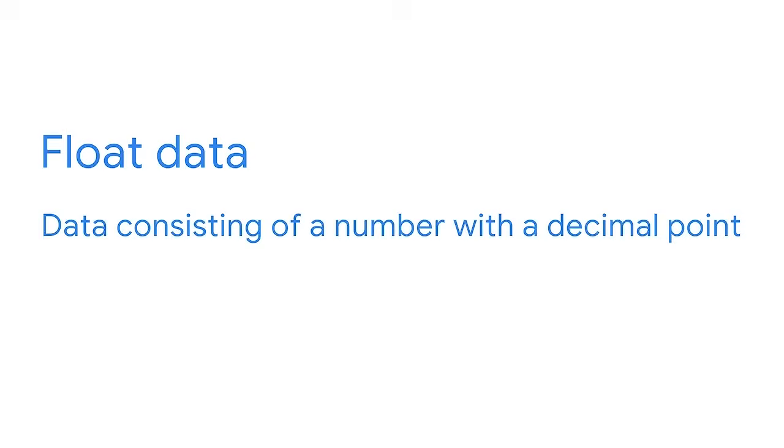Python also supports numeric data types as well. When working with numeric data, we don't put quotation marks around the data. Numeric data includes floats and integers. Float data is data consisting of a number with a decimal point. This includes fractions like 2.1 or 10.5. It also includes whole numbers with a decimal point like 2.0 or 10.0.